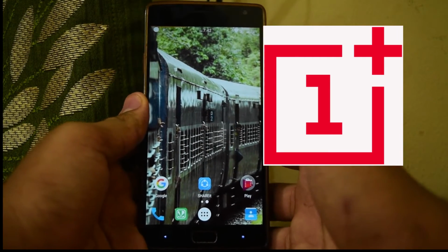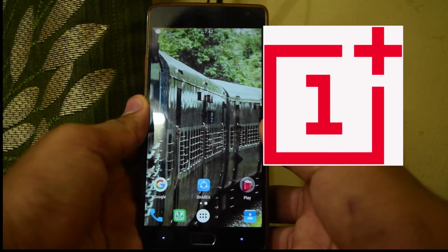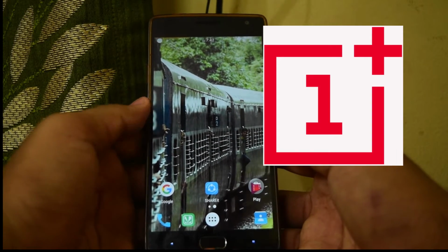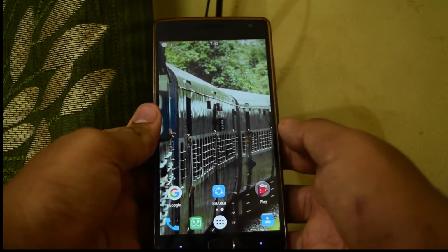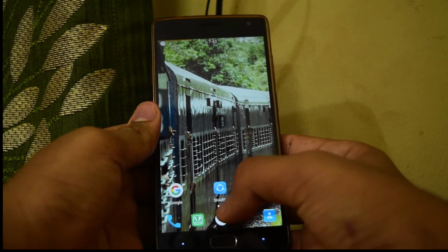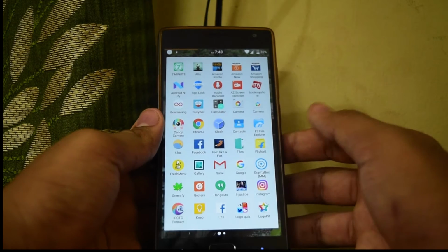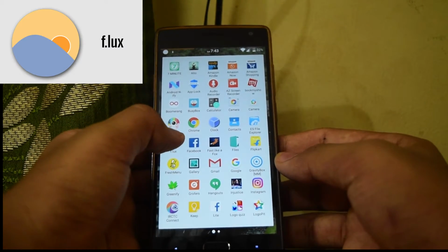Hey guys, the OnePlus 2 which is running on the Oxygen OS 3.0 has a few tricks up its sleeve, but it's still no match for the world of rooted Android apps. So here are the ones which I have found to be very useful, so I'm going to be sharing those apps with you today. So the first app we're going to be looking at is f.lux.